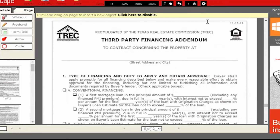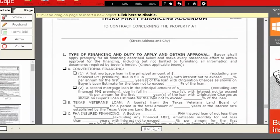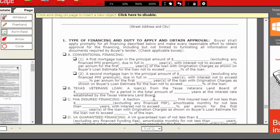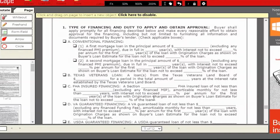Okay, so third-party financing. Anytime you got a loan, this addendum is tacked on. Depending on your type of loan, conventional, somebody's usually putting 5% down, I think there are 5% programs now. 5% down, 10%, 20%. So that first box is checked, first mortgage, and then the principal amount is exactly what matches on the contract under financing.